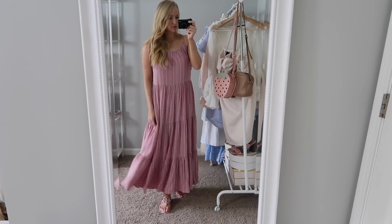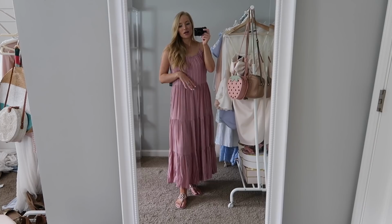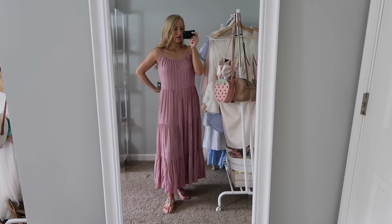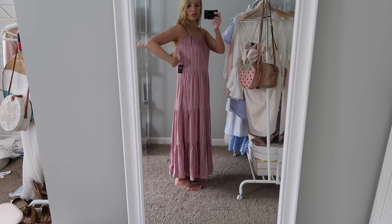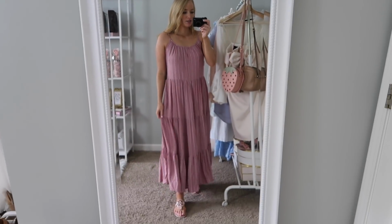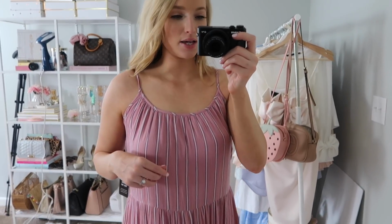So this dress isn't the most flattering, but sometimes you just want to throw something on that's really comfortable and still kind of look put together, but it's not necessarily figure flattering. It's a little big as far as the fit, but you wouldn't be able to get it on if it was any smaller because there's no zipper or anything. So it's just kind of a flowy tiered dress. The fit of the arms, it's a little wide.